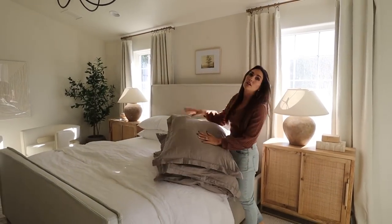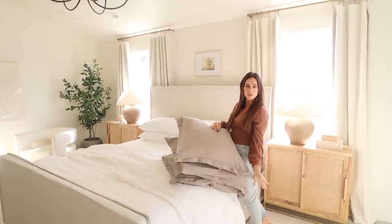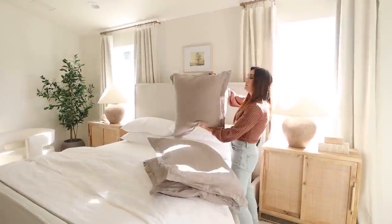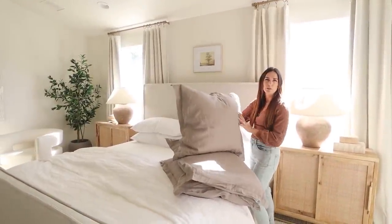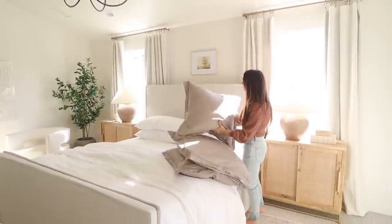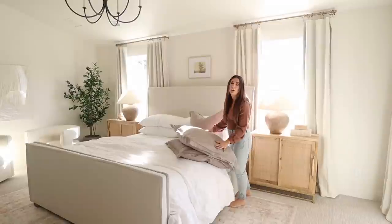All right, and these are our Euro pillows. If you guys have seen, I have two videos on making your bed look luxurious, which hopefully will pop up magically so you can click on that. Euro pillows are about 26 by 26 inches. Love that they are square so that they break up the rectangular shapes that we have with the others, the more typical sleeping pillows. And these shams are gorgeous.